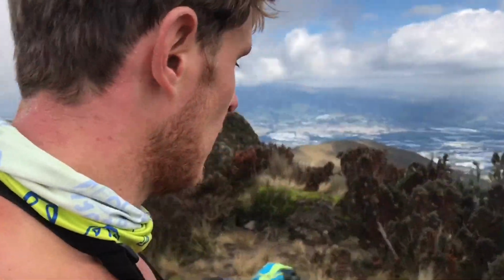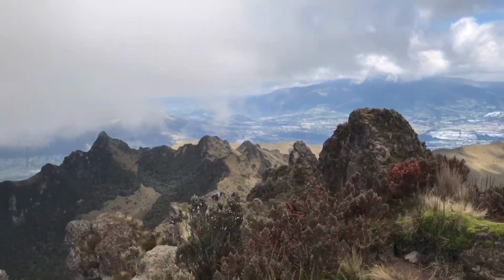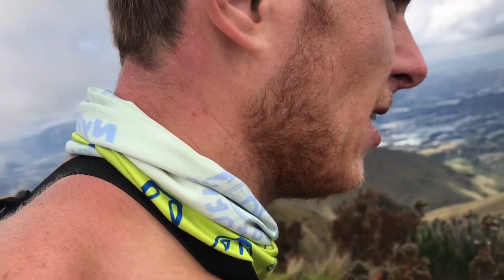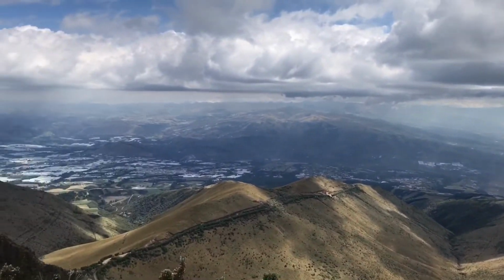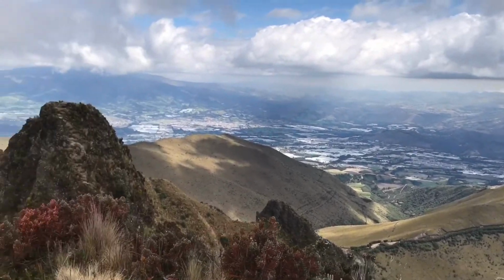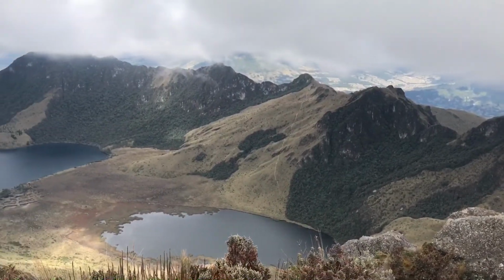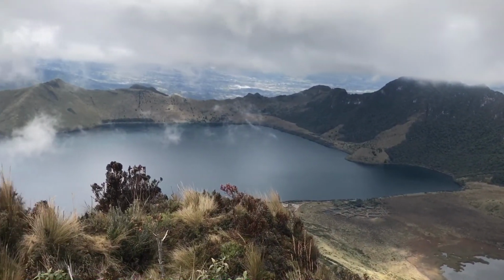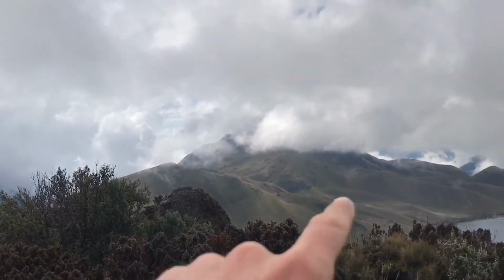Woo! First I thought that's the highest point, but no. This is it. It's not that difficult, actually. You don't have much climbing to do. It's beautiful. Okay. It's Fuya somewhere there.